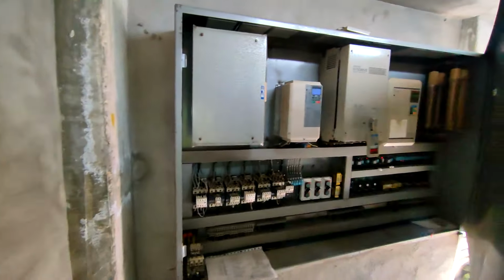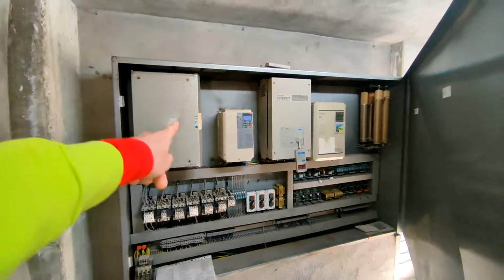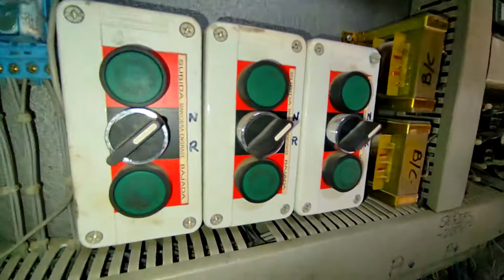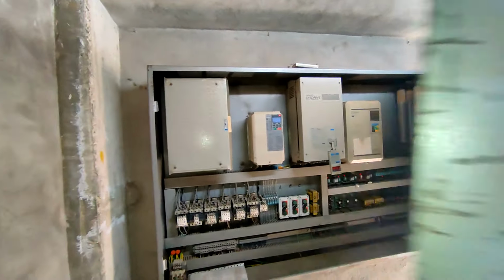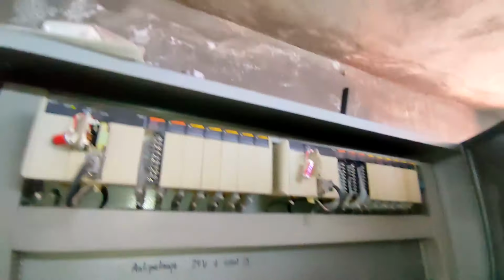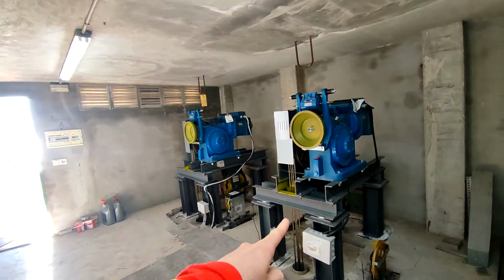Da da da. Look at that, three logics in one cabinet. Three VFs, the middle one's bigger for some reason. Three inspection controls. I remember this one, I did this one last time, it's so strange. I like it because it's so weird. There's three Nicolex and PLCs. This is the weirdest thing I've seen. Those two have been replaced, that one hasn't.